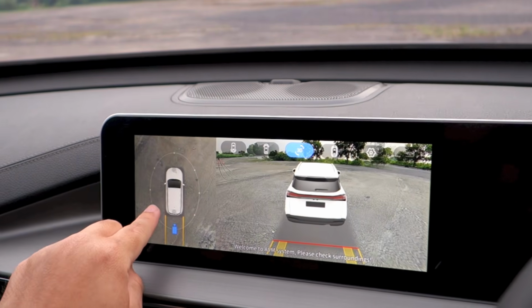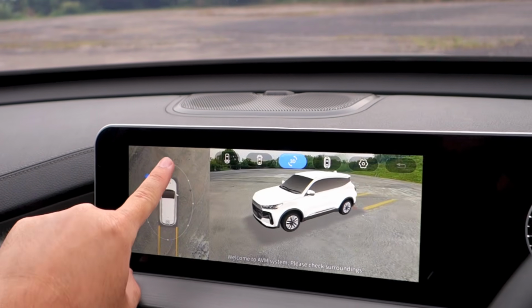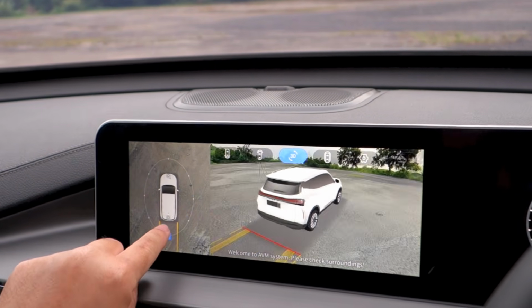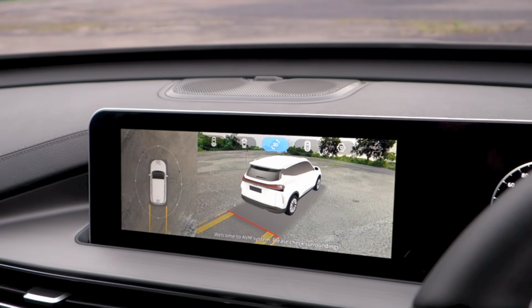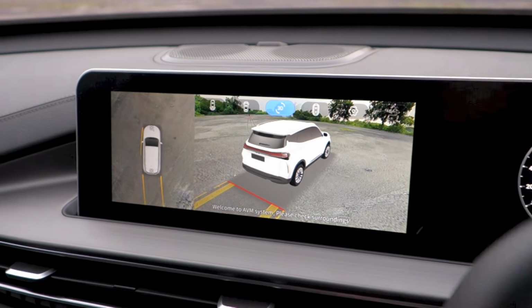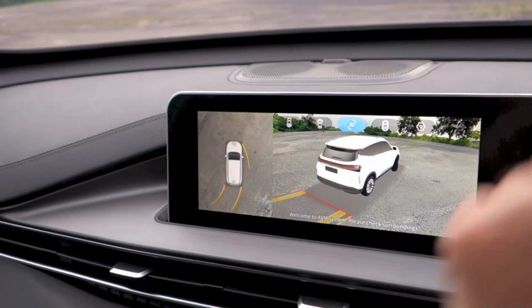For the row of buttons on the top of the camera display, the 2 left buttons display the rear wide-angle camera view and the front wide-angle camera view respectively. The button marked 3D goes into 3D camera view, where the camera angle can be moved around. Next up is the button to go back to the standard camera view, and the final button brings up the camera settings menu.